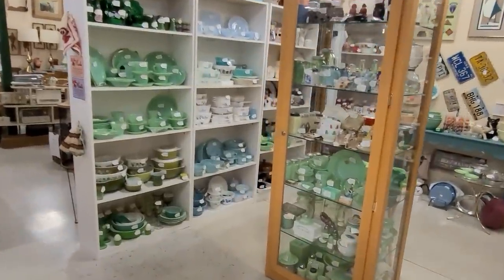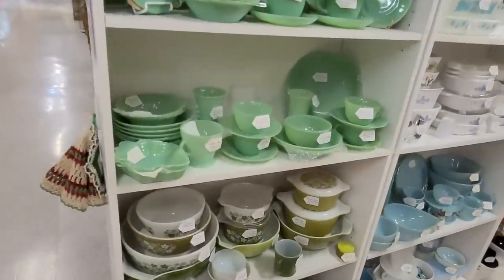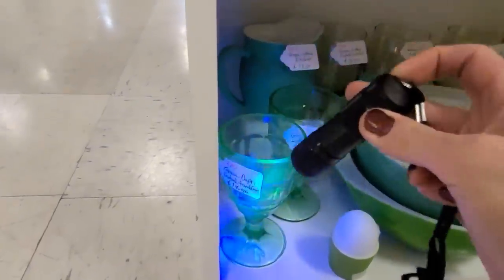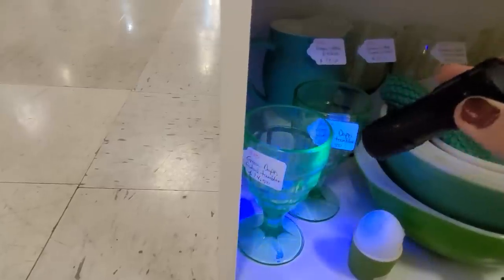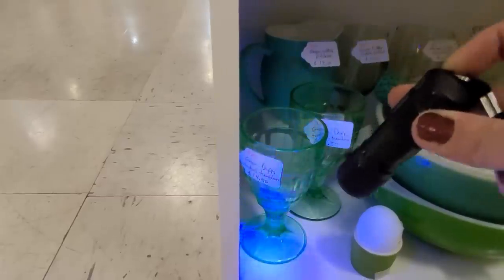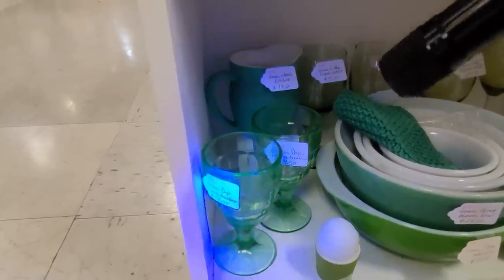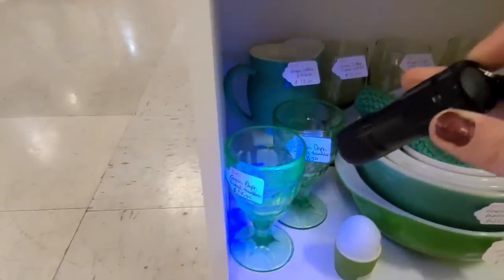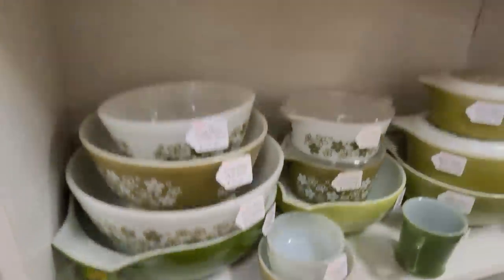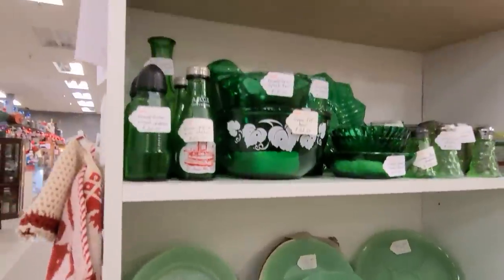Look at this amazing selection of jadeite. Let's see if these glasses down here glow. They do. Queen Depression footed tumblers, they're $14.50 a piece. I might have to ask Danny's opinion on those. Let's keep going. I love it when they have entire collections. Wow, the jadeite is stunning.